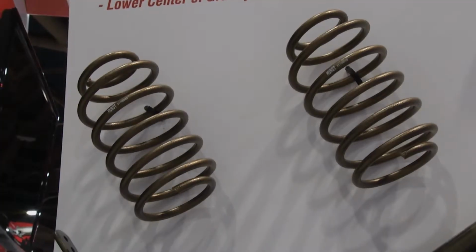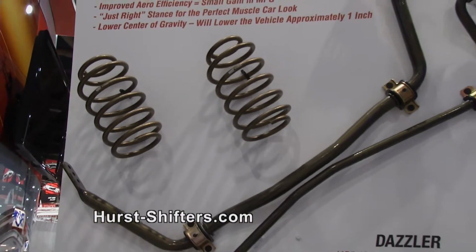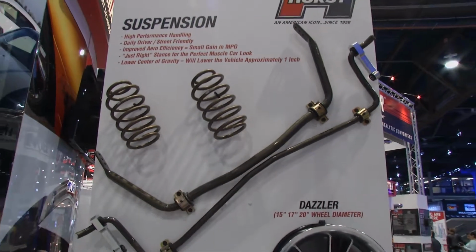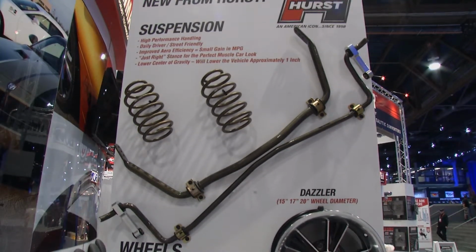We have new springs and sway bars, which are in a traditional black and gold powder-coated finish, real traditional with the original Hurst colors. It has a real nice stance, lowers the vehicle about 1 inch overall, and gives a nice ride height. We have sway bars that control the body roll, give it a little bit more control on the vehicle. Overall, your performance is increased. The handling is much increased with this performance package.